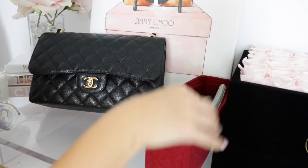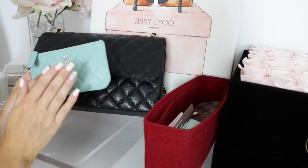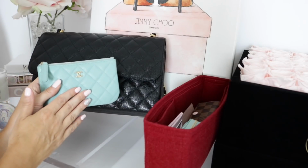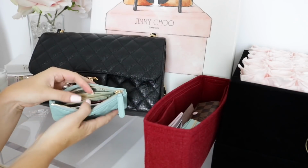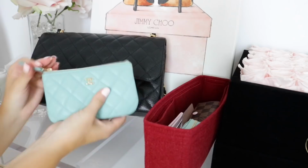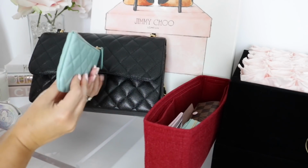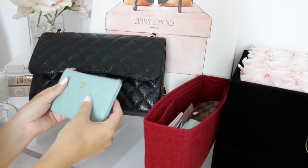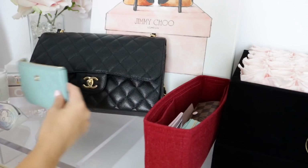And then reaching back in here, I have this right here. This is my beautiful Chanel cosmetic pouch, but the way that I use it is I keep cash in here, and I'll keep coupons. You can see I have some folded cash, some Express coupons, and this is really handy because it's easy to grab, and it's really thin, and because it's caviar leather, I don't have to worry about it scratching because it's very durable.